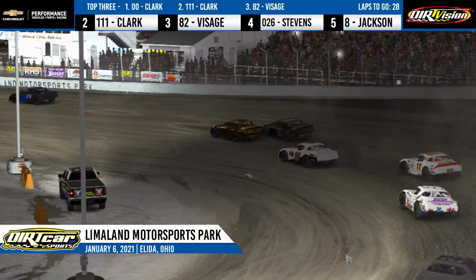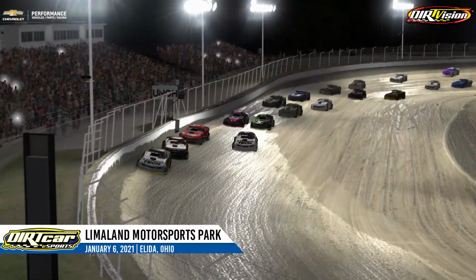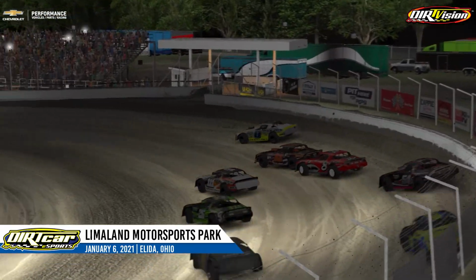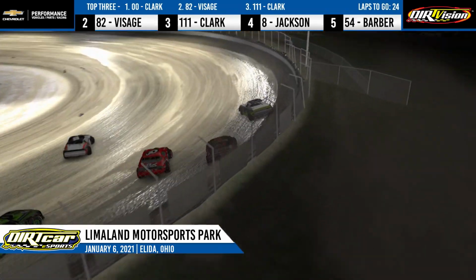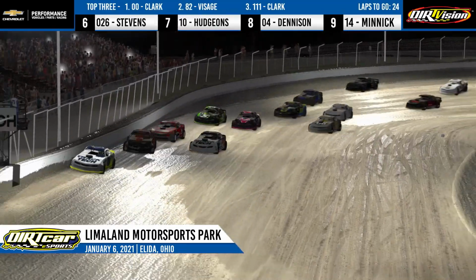Dalton Peavy, last week's winner. Oh my, Chase, he just got plowed into. And Clark will lead the 82 once again in the corner. And here comes Tyler Jackson now bidding for the number 3 spot, trying to get a podium away from Lewis Clark, and they stay side by side as they go for a 3-wide pursuit. 3 lanes of racing right there for the 2nd spot. Tyler Jackson slips back to 4th.